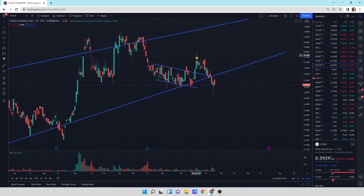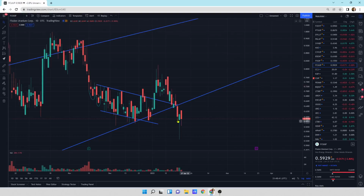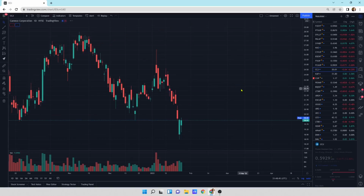Fission Uranium Corp, a little bit of a down day today. We've got a little wick at the bottom. Hopefully we can get moving on higher. I don't want to see a bunch of selling pressure come in here. I'd like to see the buyers hold it here, and we either go sideways to up.